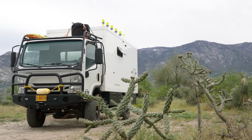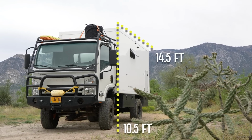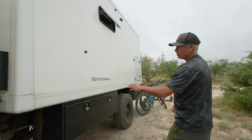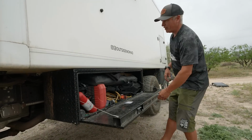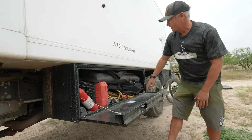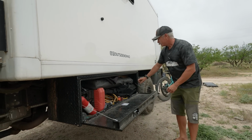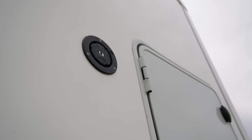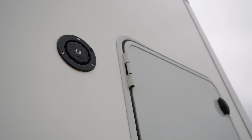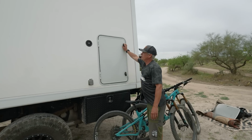The box is about 14.5 on the outside, and then our overall height is 10.5 feet. So storage boxes, plenty of space. This one here, we house some of our recovery gear as well as tables and chairs. And then we've got a little barbecue set there. And then we've got a simple gravity fill for water and then a 30 amp shore power hookup.